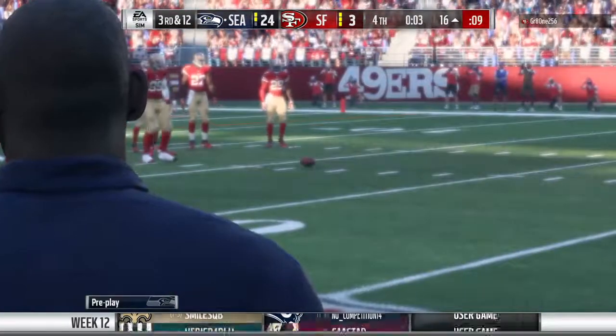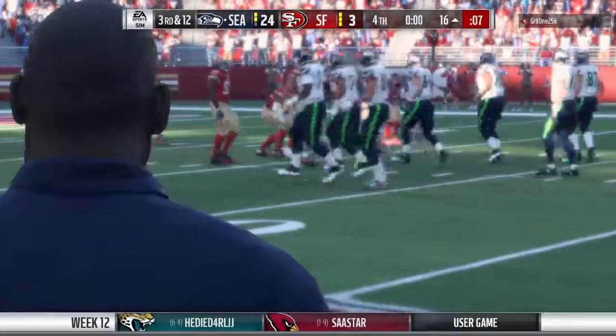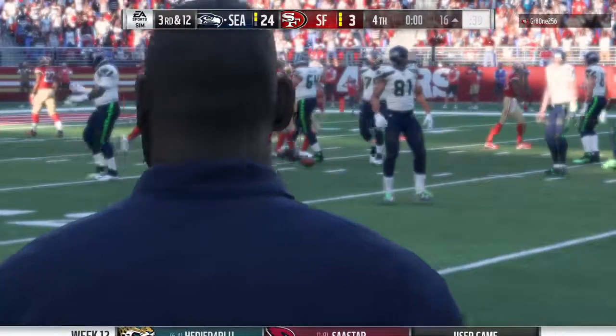The Seahawks on 3rd down. Not good. 0 for 4 thus far. This is 3rd down and 12.